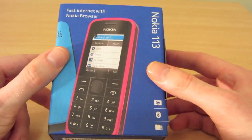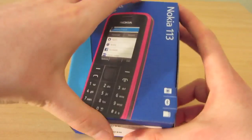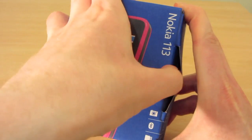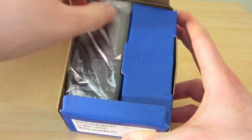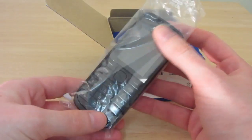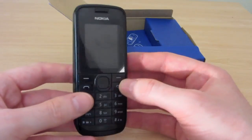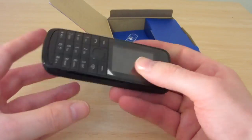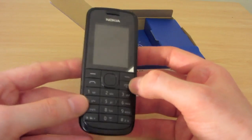So I decided that, look, I just want a phone for basic phone calls and texting, and that this phone would be suitable. So I got this from Vodafone's website here in Ireland for €39. The Nokia 113. I have opened the packaging before, but I haven't taken the phone out or turned it on yet. So here it is. Very light, but that's, I suspect, just because the battery's not connected yet, but it's still light nonetheless.